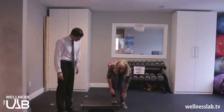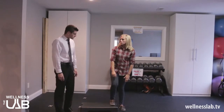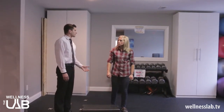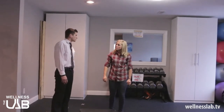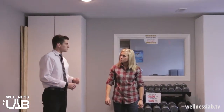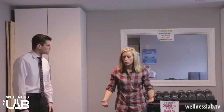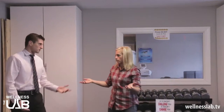So what could this be caused by? Why would one hamstring be tighter than the other? If somebody has had an injury and maybe they've had a strain in the past, it's healed with a little bit of scar tissue. That scar tissue isn't going to be as flexible as a normal muscle fiber. Okay. So that's a lot of times what we would see. Okay, injury, overuse, over time or something, yeah.